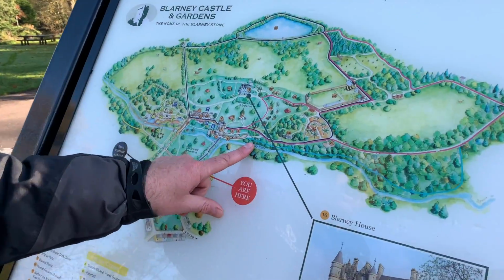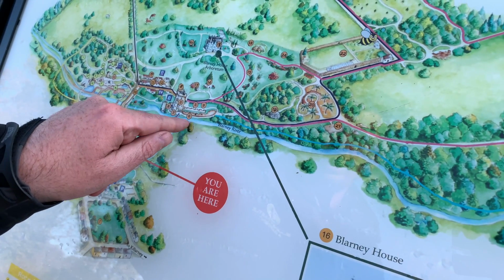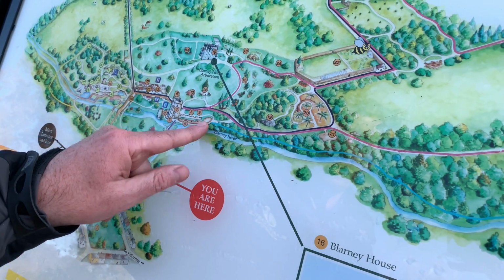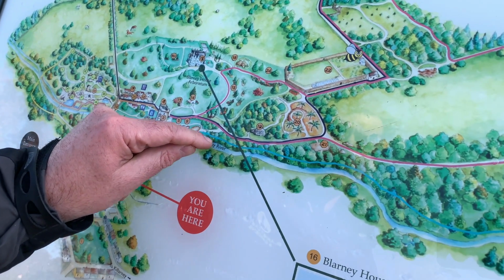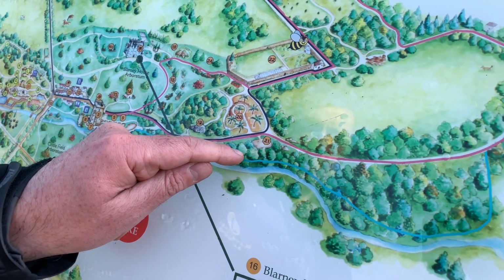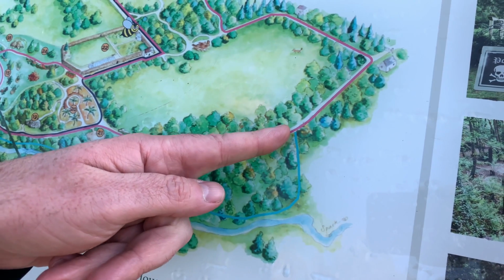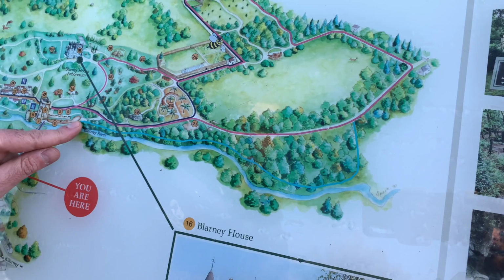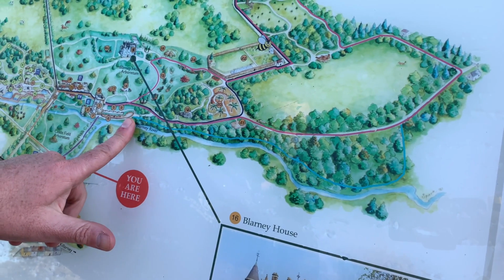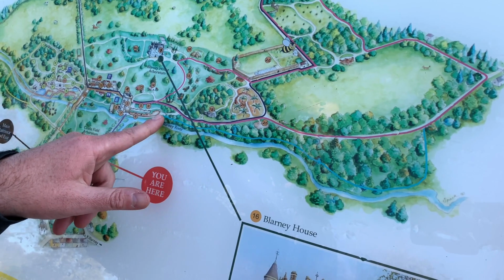Second choice for a walk would be the riverbank walk, or the riverside walk. It starts off just below the castle, close to the caves, and it continues all the way along the Blarney River out towards the back of the estate, where it joins up again and into the forest. But historically, this walk is not new. Sir Charles remembers horses being ridden along the Blarney River when he was younger.